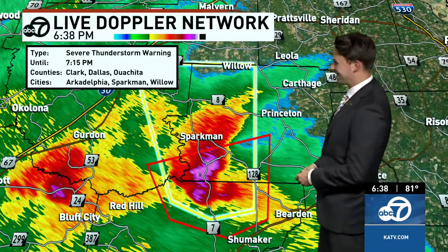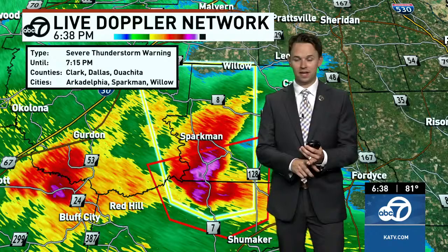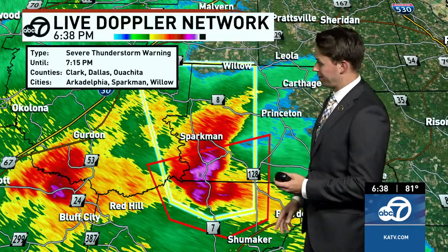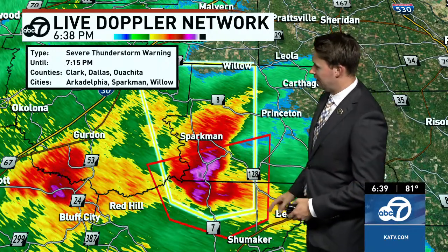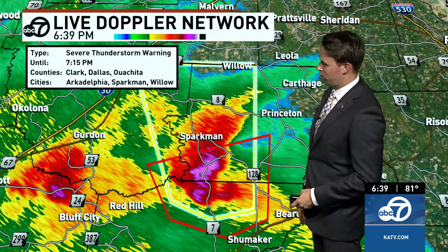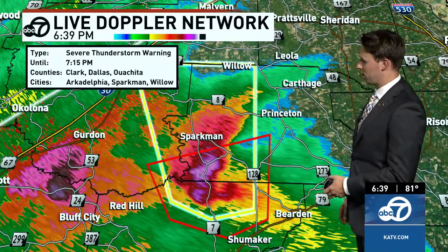That's going to be until 7:15. That's going to include Sparkman. So this is going to be for high winds as this storm moves towards the north, because it's been weakly rotating. To our knowledge, it has not produced a tornado, and will be into Dallas County here shortly with the threat for high winds, and we'll continue to watch the threat of a brief tornado coming out of this as it moves towards the north.